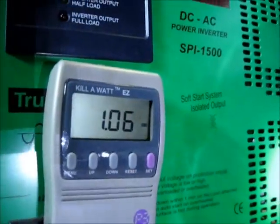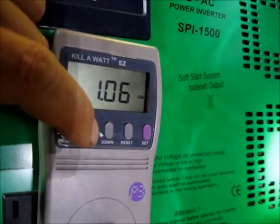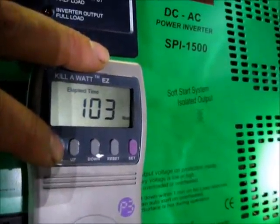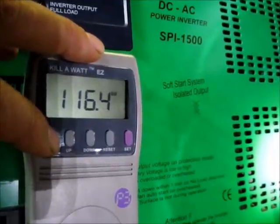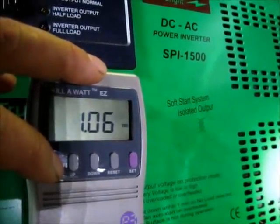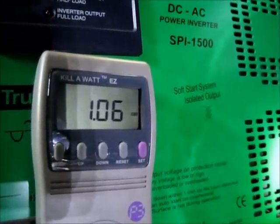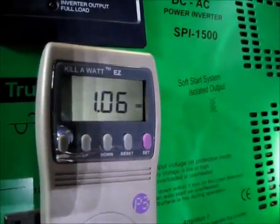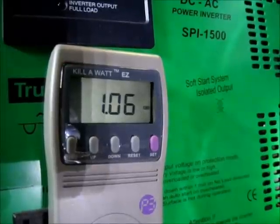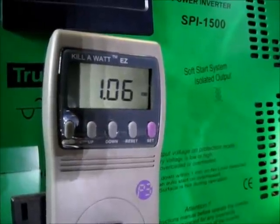I have used 1 kilowatt hour since the day I plugged this in. Actually, how long ago did I plug this in? 103 hours. Oh shoot, I'd have to do the math for that one. I've used 26 cents of electricity. So I've used 1 kilowatt hour total. And that's my AC, so that's just my LED TV and my coffee grinder. That's all that I've had on here. Oh, sorry, no, I've charged my camera a couple times, and I've charged some tool batteries. So that's what I've been using.